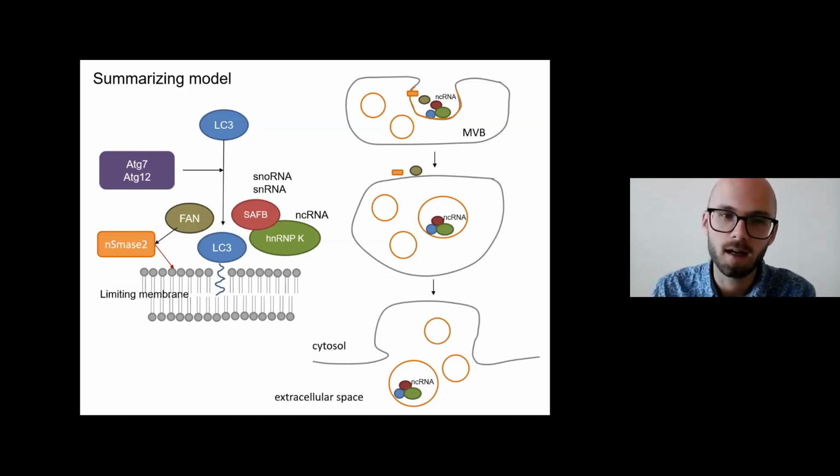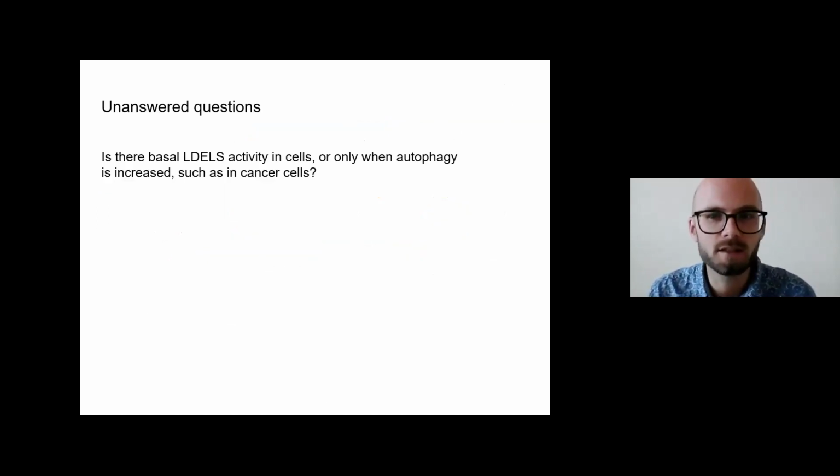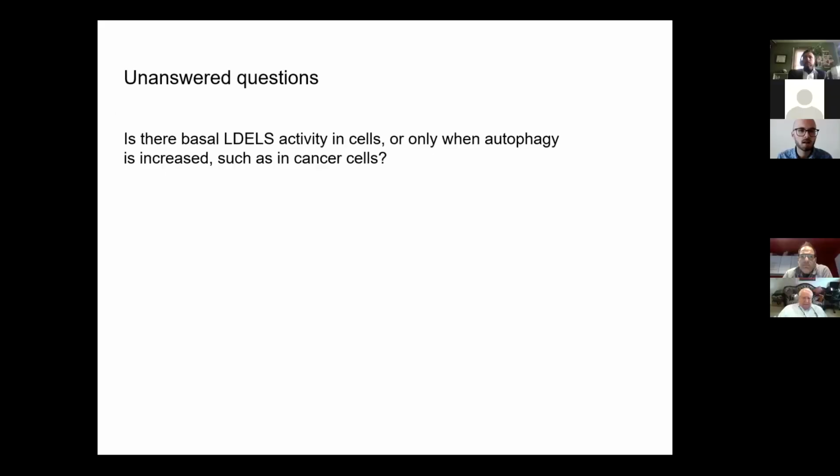I hope this sort of concretely summarizes the paper. And then to finalize, I had a couple of unanswered questions, which may help to start the discussion later on. So I was wondering, is there basal LDLs activity in every cell, like there is basal autophagy activity, or does this only come into play when autophagy is increased, such as in cancer cells?